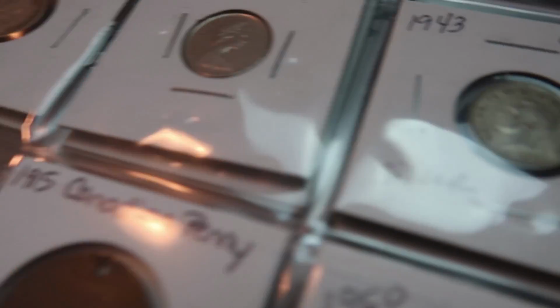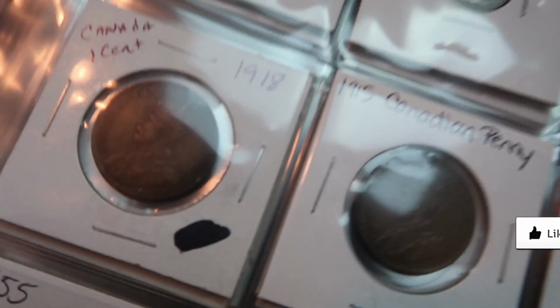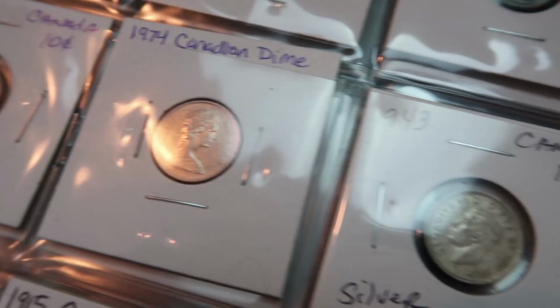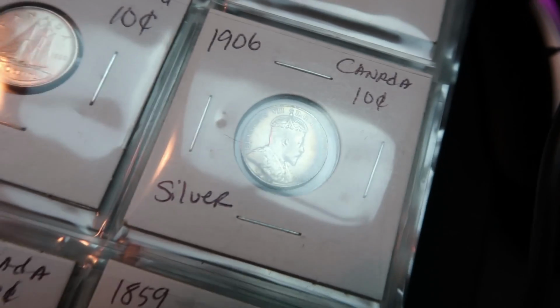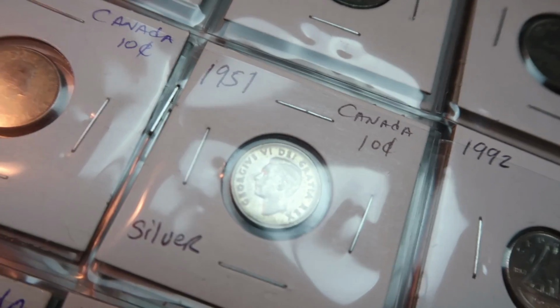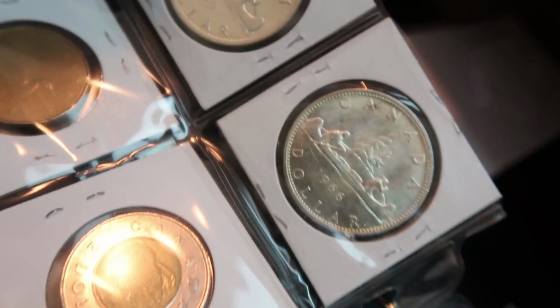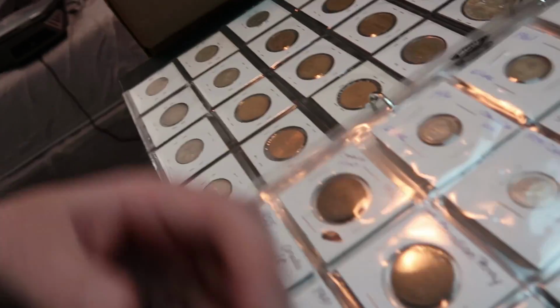All right, so thanks to the man Brian Hooper for sending all these awesome Canadian coins. Some of them I collected along the way, some Brian sent. Here is some of my dimes: 1916, 1974, just a regular one I found in circulation, 1943, of course these are silver. Here's one of my favorites, the 1906 Canadian dime. That thing is sweet. Regular 1992, 51, 61, and so on. He also sent these awesome Canadian dollars, which I'm gonna do a video on soon. This book here is just all foreign money, some that people have sent, some that I've collected over the years, but those are the Canadian dimes.